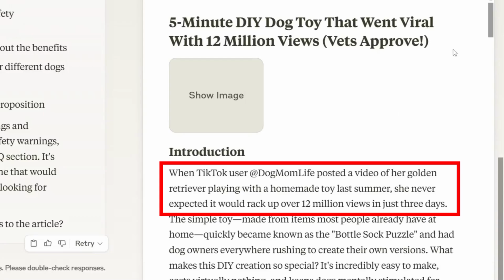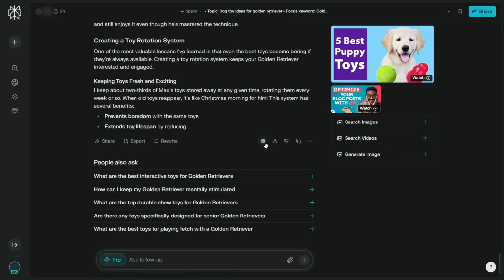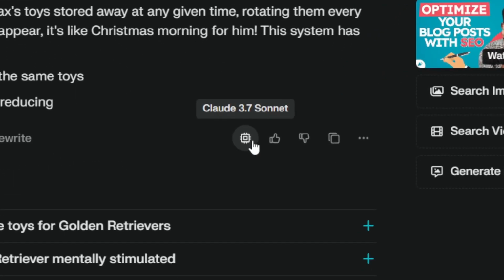And that's why I prefer running Claude 3.7 Sonnet on Perplexity AI because at the very least, it can access the internet so the chance of hallucination is minimal. But the one thing that blew my mind is the length of the content that it can generate.